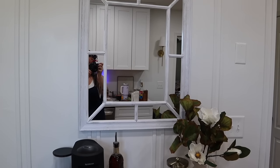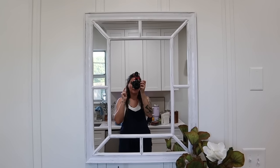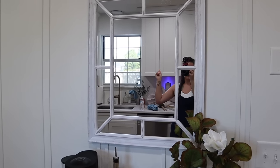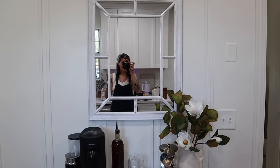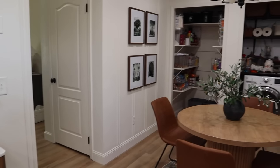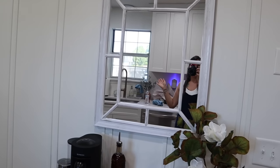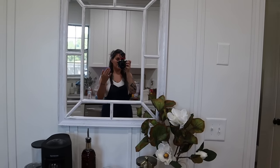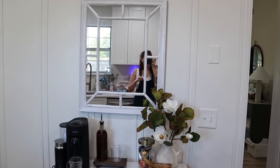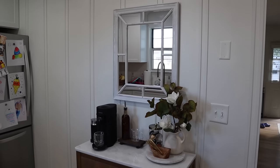Okay, don't mind my face or the mess in the background, but the idea behind putting this window pane mirror is to mimic the look of a window on the other side. Because this space has such limited natural light sources, we have one window in this entire long narrow space, no windows over in the dining area, no windows on this wall. So this will mimic the look of a window and it will reflect back the natural light. It'll bounce back this way, and it will just create a lighter, brighter space. It also just looks like a window there in the wall.